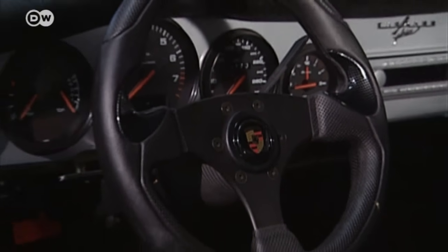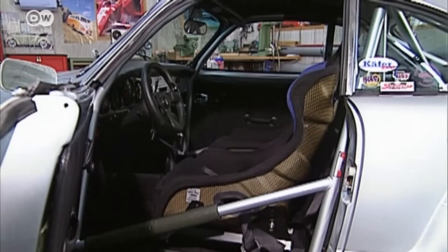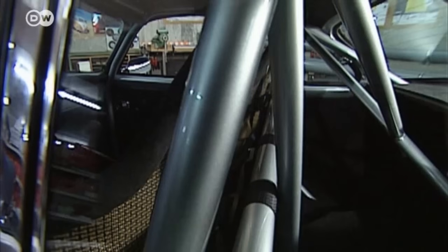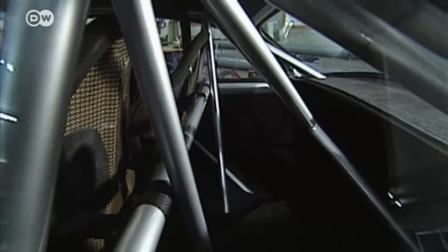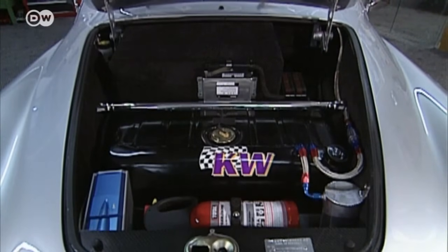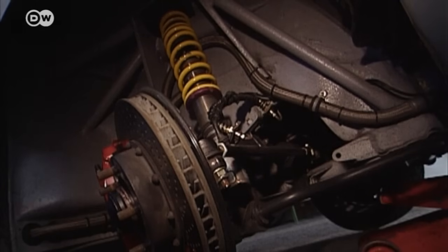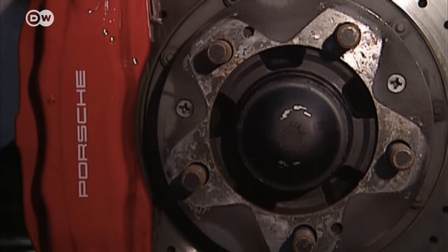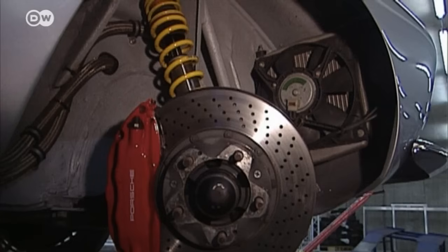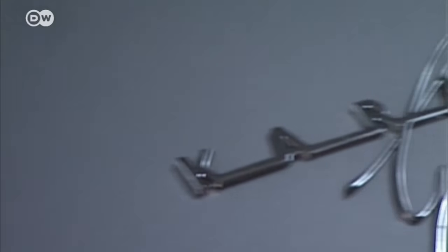The interior is very minimalist. Jochen Vater has integrated a tube frame into the Karmann body to improve stability and safety. This framework supports all of the Porsche technology. Hidden underneath the VW body are the front and rear axles of a Porsche 944 Turbo. The car has cost him plenty of money and sleepless nights, but for Jochen Vater, it was all worth the effort.